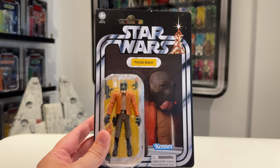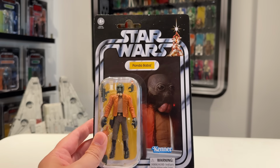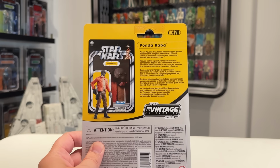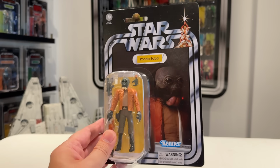Again, supposedly it's more accurate to the source material. And again, of course, I will be doing a full comparison when I review this one. But this one, look, VC70. So they didn't give this one the A designation on the end. So they contradicted themselves in one wave of figures right there.